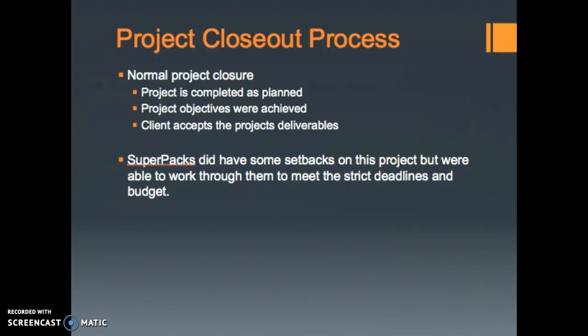With our Super PACs backpack project for the U.S. Army, we did have some setbacks on this project with the refrigeration unit and the radio unit, but we were able to work through them to meet their strict deadlines and budget. This is why I felt a normal project closure was the best option for the project closeout process, because we were still able to meet those strict deadlines and our budget.